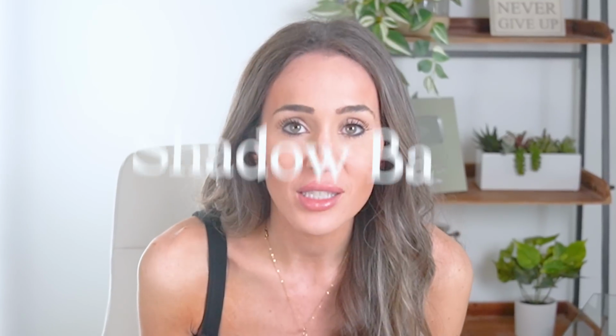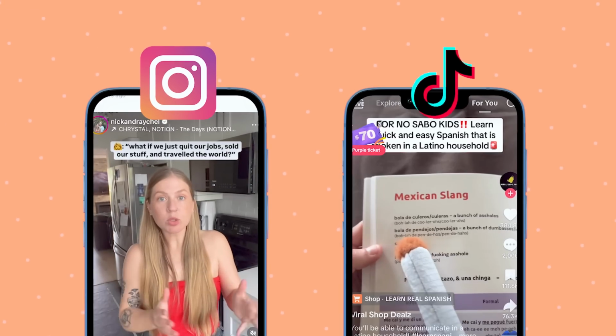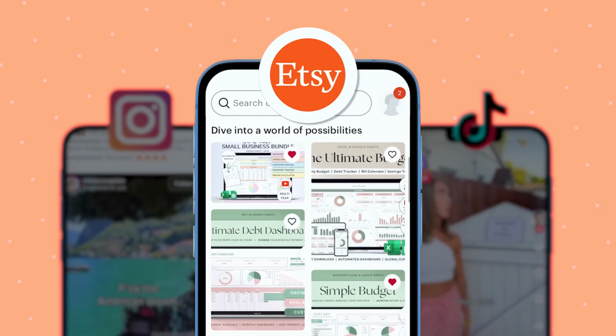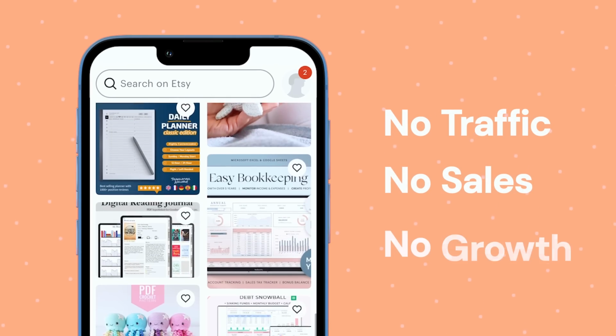First, what does it mean to be shadow banned on Etsy? Unlike Instagram or TikTok, where you might get flagged outright, Etsy quietly buries your listings so they never reach page 1. That means no traffic, no sales, no growth.